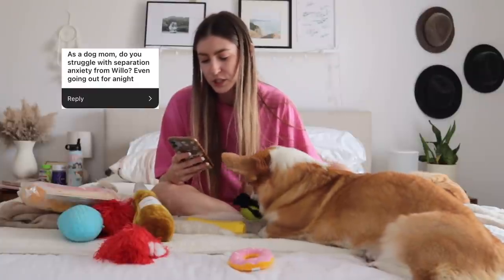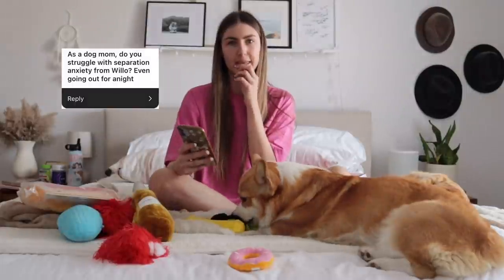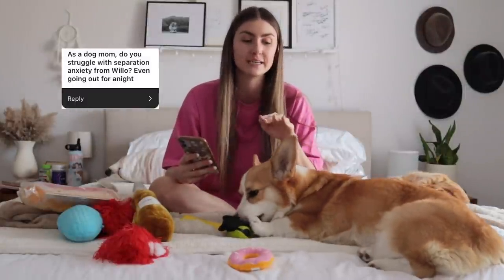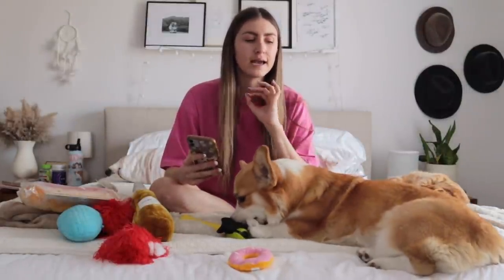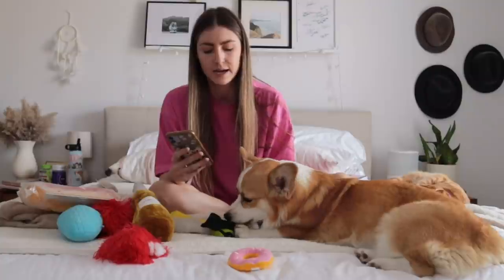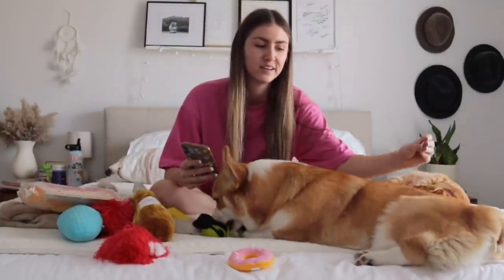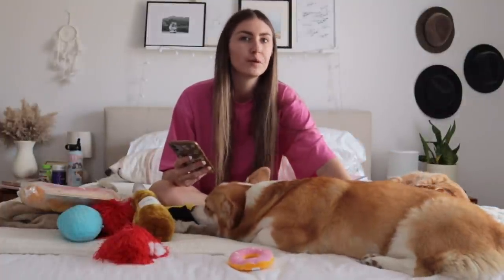As a dog mom, do you struggle with separation anxiety from Willow, even going out for a night? Yes. I especially did when she was a puppy. I hated leaving her at home. Even if I had somebody else watching her, I would still feel really guilty. And even now, especially because of COVID and because I have really trained her that I am home all the time, I feel horrible leaving her.